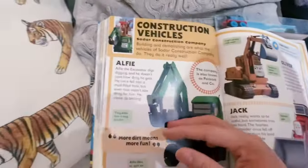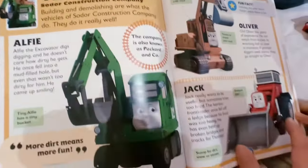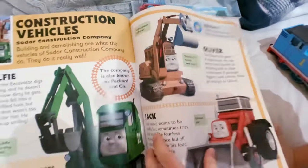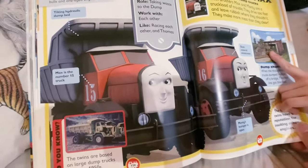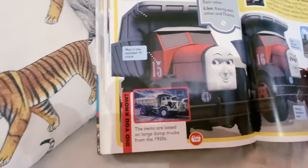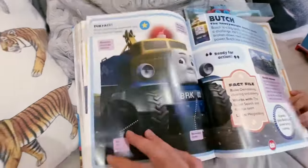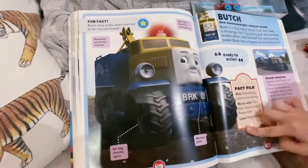More cranes. Mary can rig. Construction vehicles. Who's this? Alfie. I didn't know him. Oliver and Jack. There's a train, Oliver, and there's a construction vehicle, Oliver. Oh, no! Alfie and Max. The mess. 15, 16. Those are their numbers. This guy comes before this guy. Yeah. Butch.